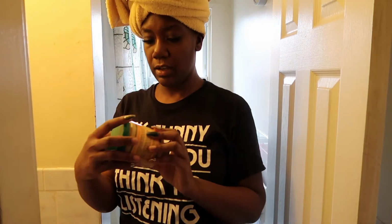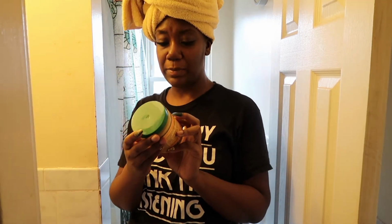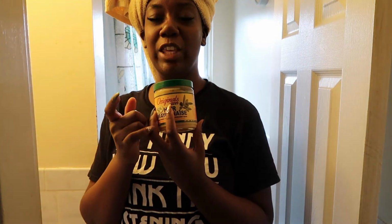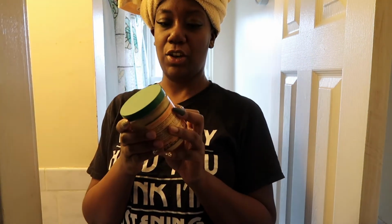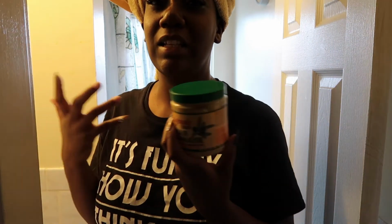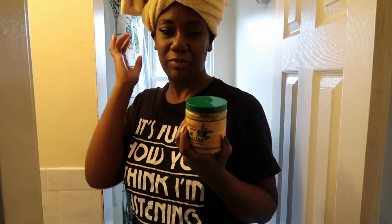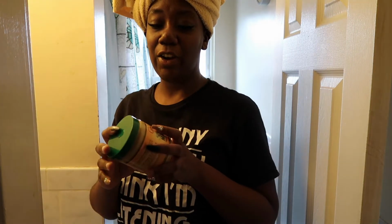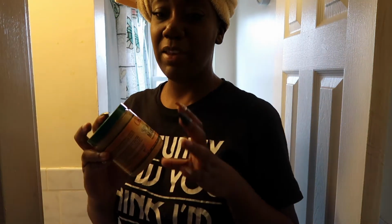The deep conditioner I use is Originals Africa's Best Hair Mayonnaise. This has been here for years. And it works. Why am I going to change something that's working for me? I've tried other treatments, but I ain't gonna front. Sometimes I'll be finishing the whole container in one wash.